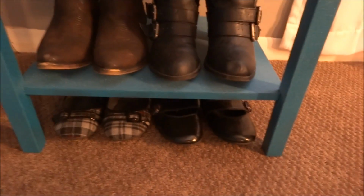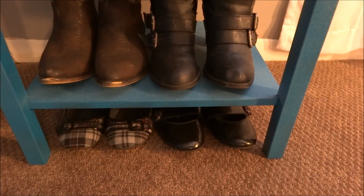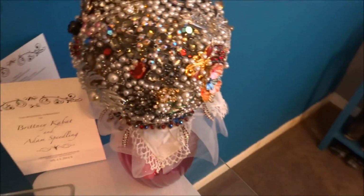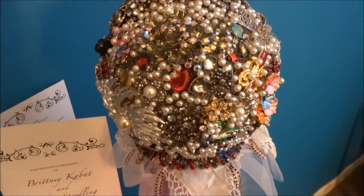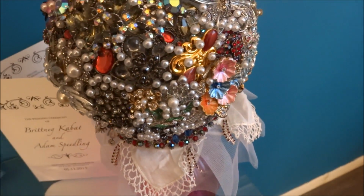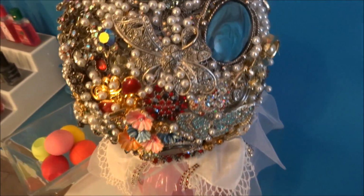And then I have two pairs of flats on the very bottom. So sticking with this side, we're going to look at the table that's in the background of my videos. We have my bouquet from my wedding. It's made out of all brooches. I'll give you a little look around the side of it.